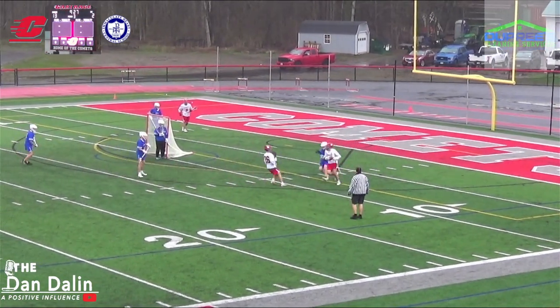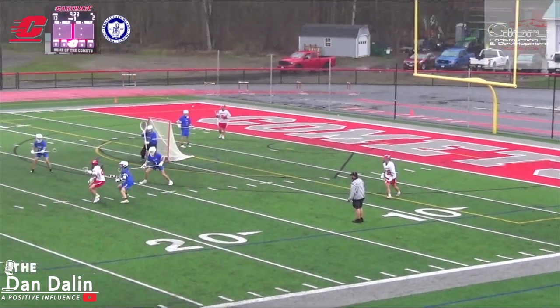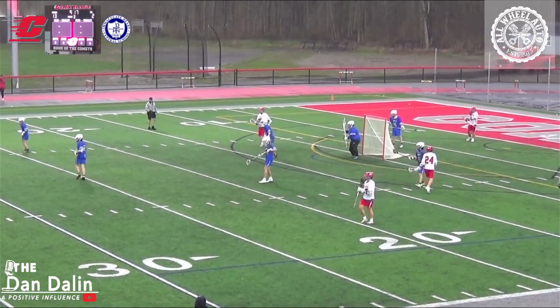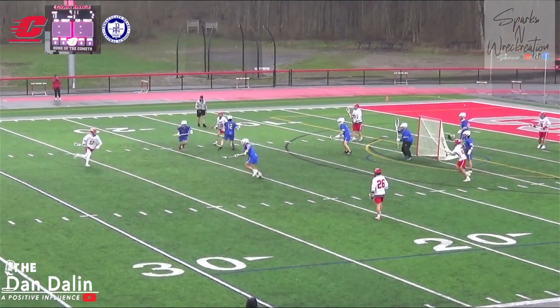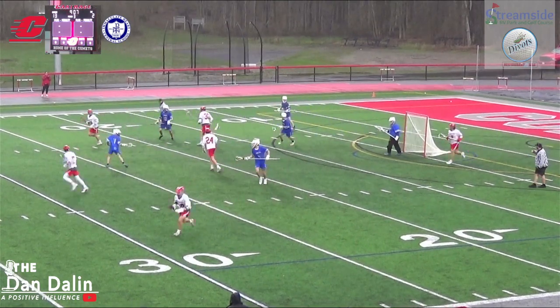Comets with this ball. Ventra Quattro coming around on the near side. Ventra Quattro sees an opening. Oh, opts to come back. Sends this ball outside of the box to Grant Dickup. Dickup sends this ball over to Evan. Evan winds up. Shot. Save made by Braden Hanlon.